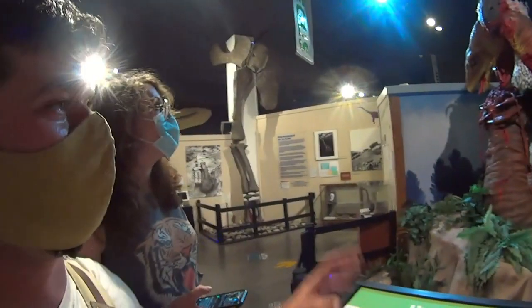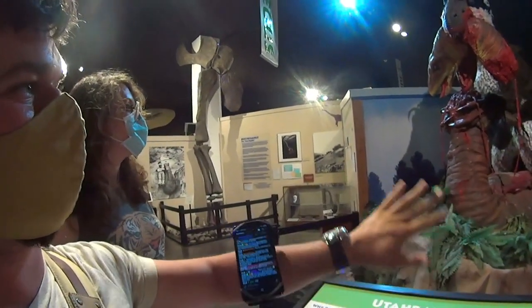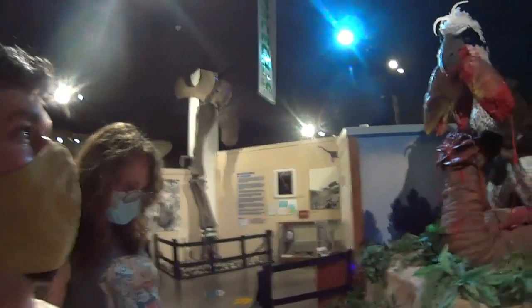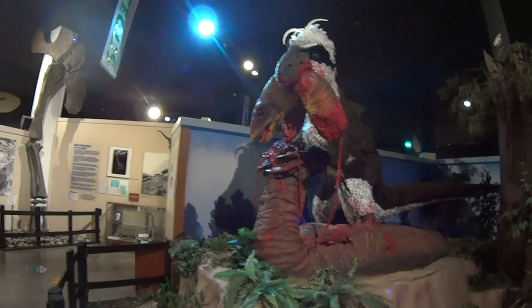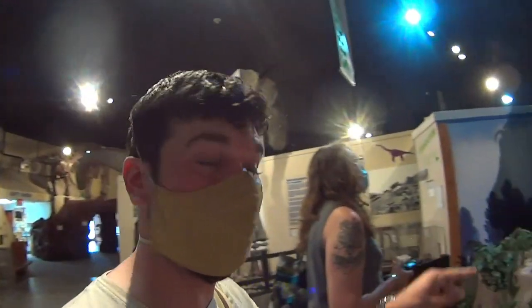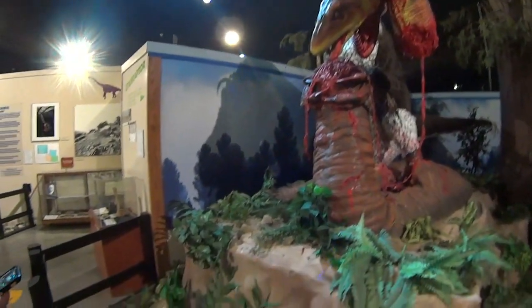I mean, it would be nice to see some airbrushing. But you know what? Still, it's calling attention to the fact that it has feathers. That's very cool. They didn't have to do this. Most museums don't update their stuff like this. So this is cool. Kudos to them for this. It's good stuff.